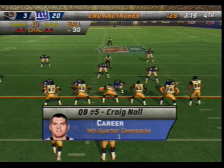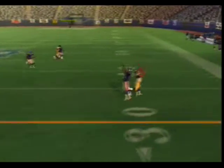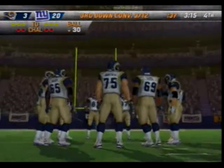Out of the shotgun. Dropping back with the throw. And he can't find a way to keep possession. I don't know what happened there. The quarterback did his job delivering a catchable ball. He just couldn't come up with it.